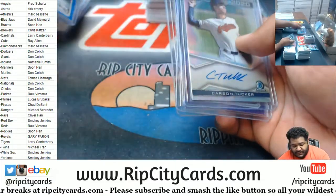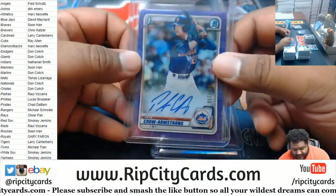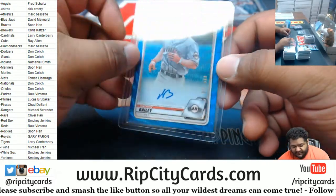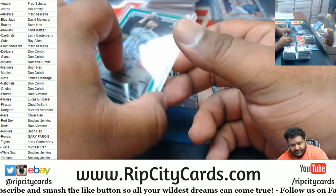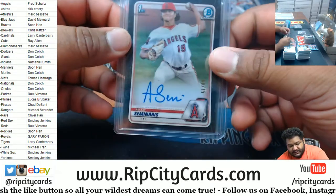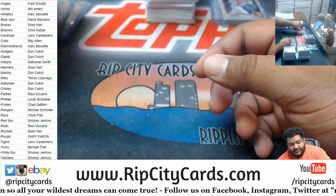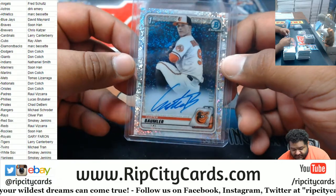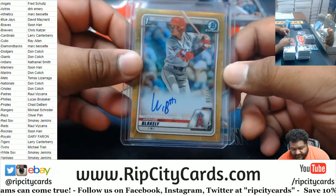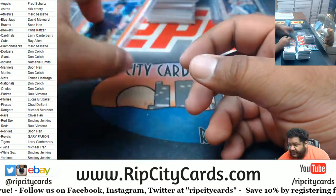These are to 250. Tucker Indians, Casey Padres, Crow Armstrong Mets. To 150, Patrick Bailey Giants. To 99, Chris McMahon Rockies. To 75, Seminaris Angels, Howard Cubs. To 71, Carter Baumler Orioles. To 50, Detmers Angels, Blakely Angels. To 25, Drew Romo Rockies.